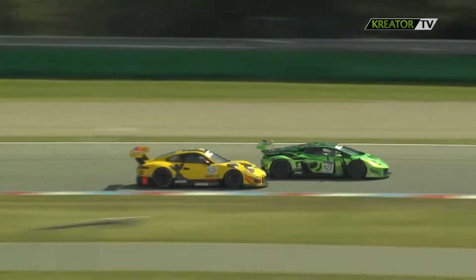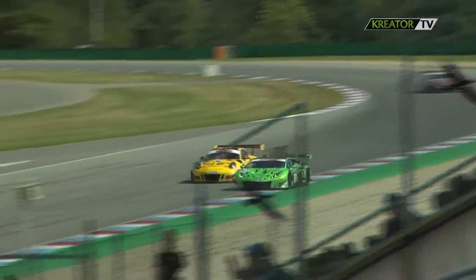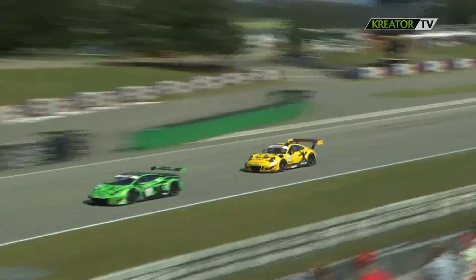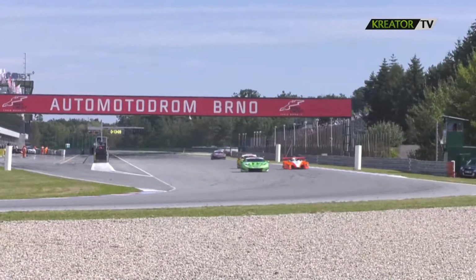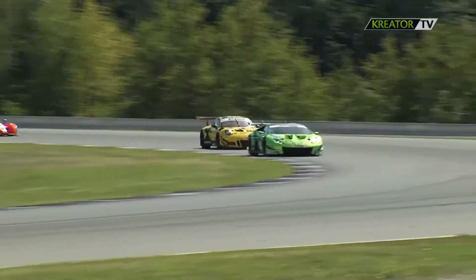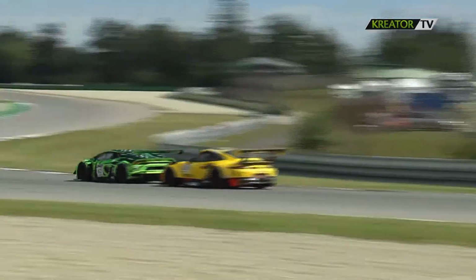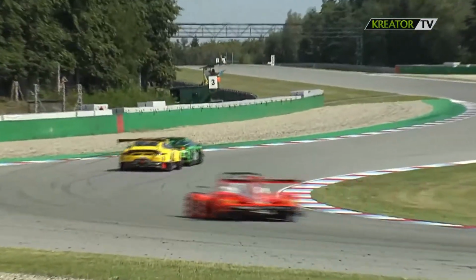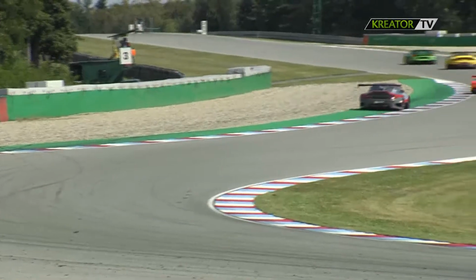Again, look at that difference. Look at that difference through the last corner. And Hermann Speck was so much faster on the entry, but then got blocked by Coach McKenzie, which means that the Lamborghini driver still stays ahead. One of the back markers having been overtaken on the start and finish straight, and Hermann Speck having another go.